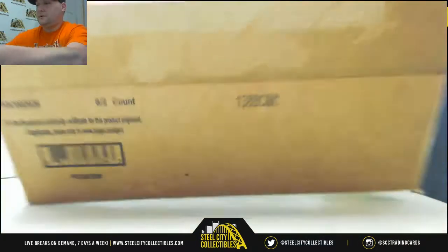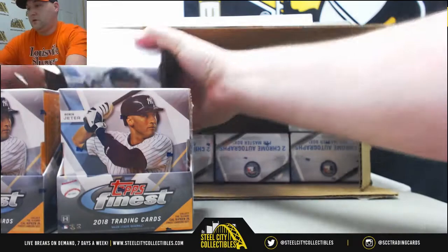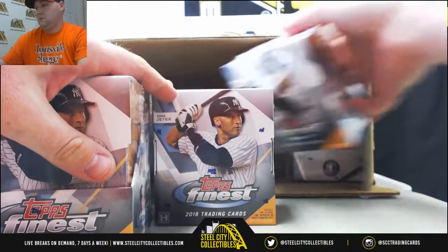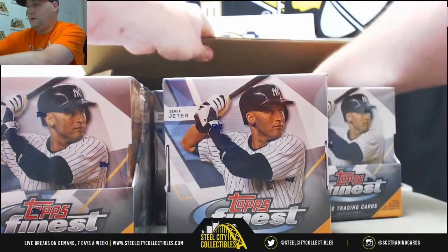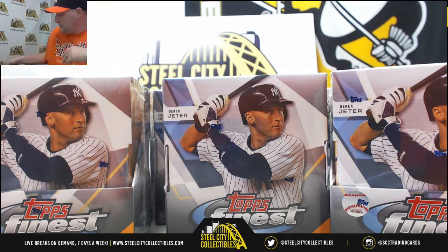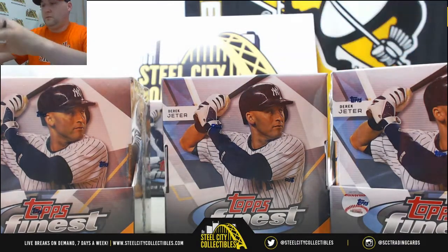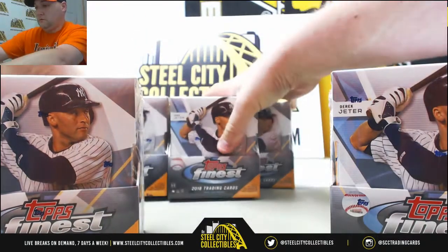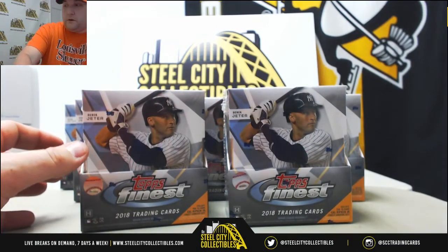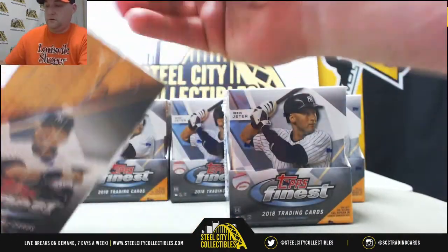So, 8 boxes, 2 autographs per box. And we've hit a 1-of-1 Didi Gregorius this year autograph. And yesterday we hit an Aaron Judge 4-of-5 autograph. So hopefully we can continue doing well with the product. All right, 8 boxes, 2018 Topps Finest, 2 autographs per box. Go ahead and get started here.